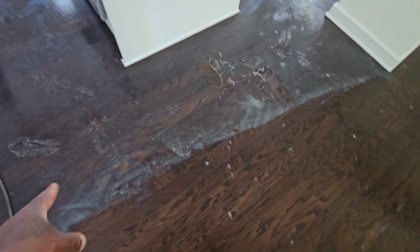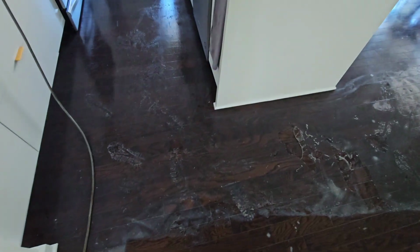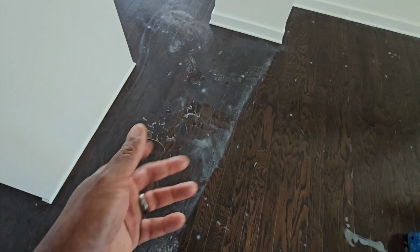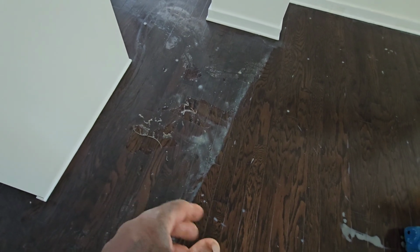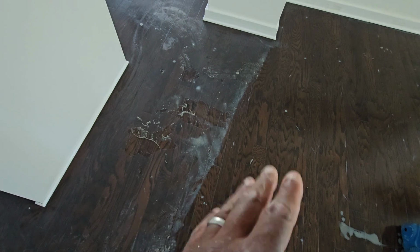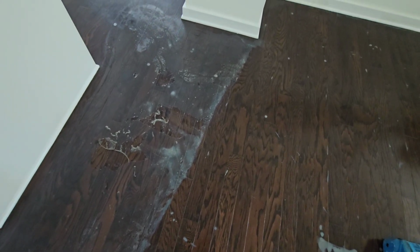But guys, let's look at the difference. Look at the difference in these floors. Just years and years of putting this wax product. Now, by looking at it, the substance of the wax, it's probably Quick Shine or Orange Glow. It's definitely not Bona, and it's definitely not Rejuvenate, thank God, because Rejuvenate is one of the hardest ones to get up. But there is a lot of wax on the floor.